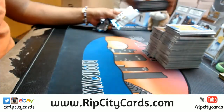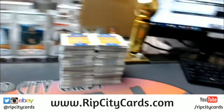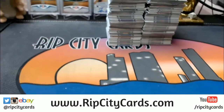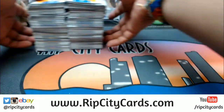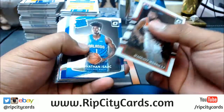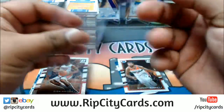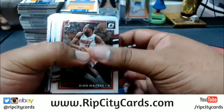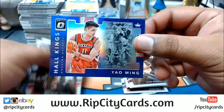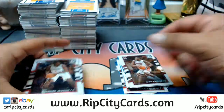Right. Finally opened everything. Good luck, everybody. Let's see what we got in this. How was your weekend, Chris? Hopefully good. Or better. Great. Let's see if we can make somebody's day great here. Zeebo, Zach Randolph for the Kings. Purple, but it's not numbered, which is weird. Just like this one. Yao Ming of the Rockets. Purple, but also not numbered.